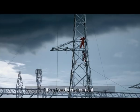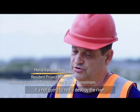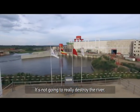It's a friendly environment. It doesn't have a big lake. It's not going to really destroy the river.